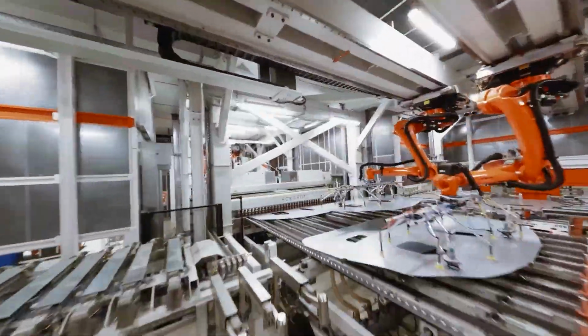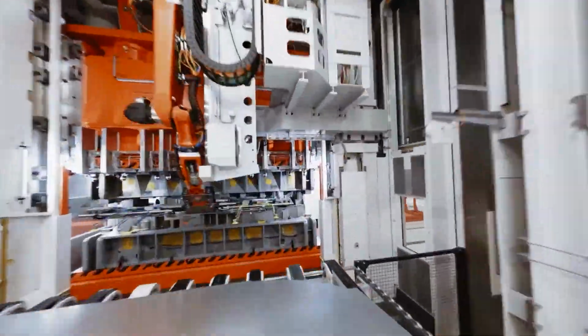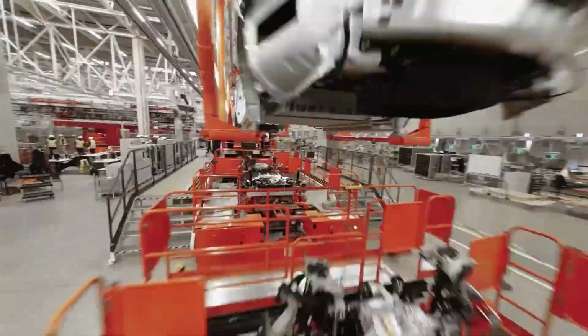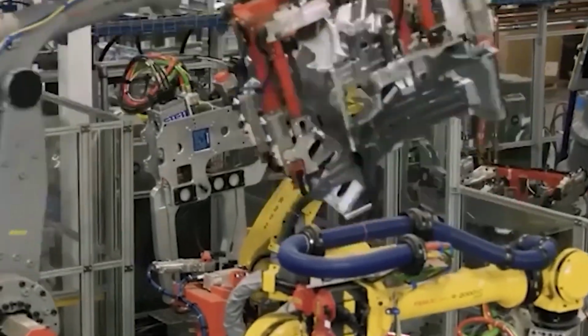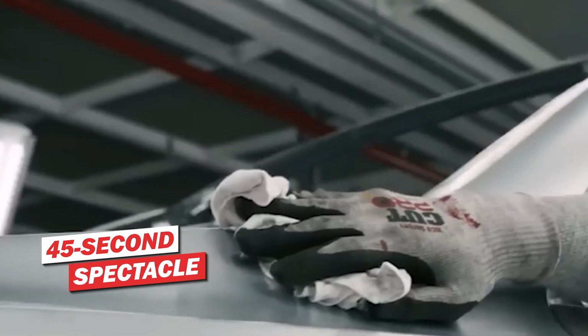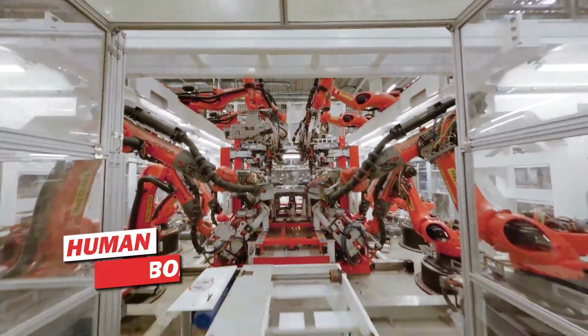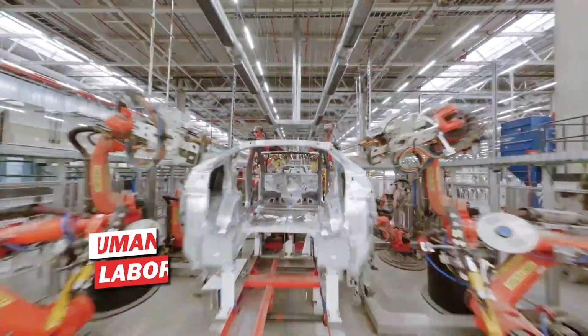The Giga Lab is also revolutionizing the automotive industry, showcasing a more efficient and cost-effective approach to manufacturing electric cars. Departing significantly from the labor-intensive and time-consuming methods of traditional car manufacturing, the lab's highly automated process minimizes the reliance on human labor, thereby enhancing production efficiency.